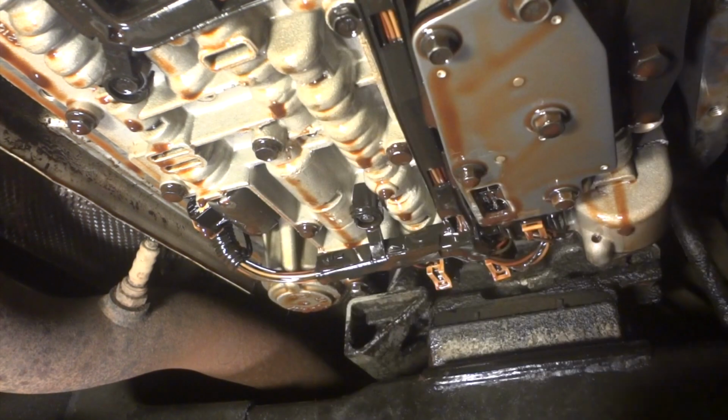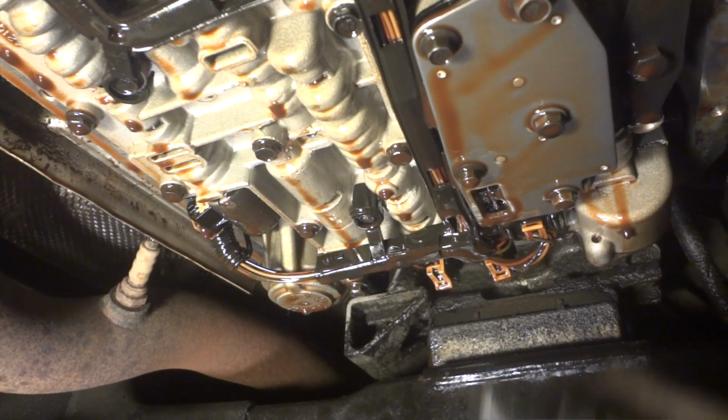So there's a look at it. So let's keep our fingers crossed. Let's go ahead and get the pan on it and see what we got.